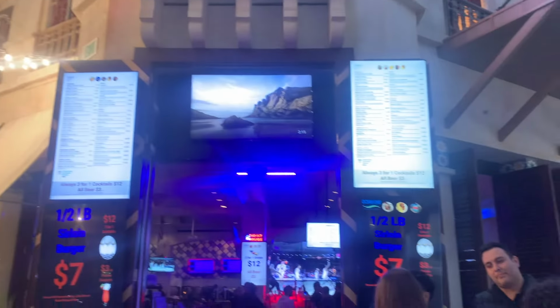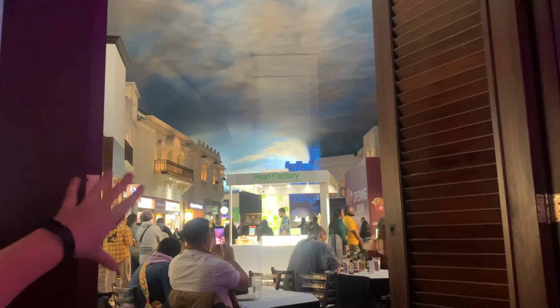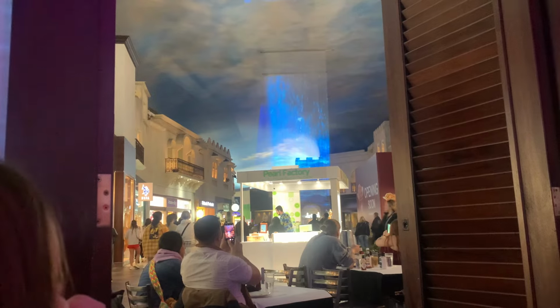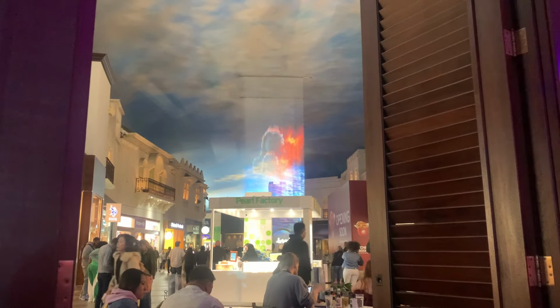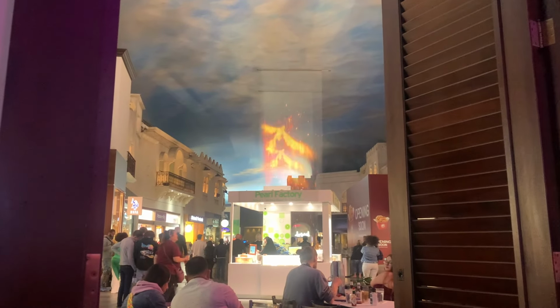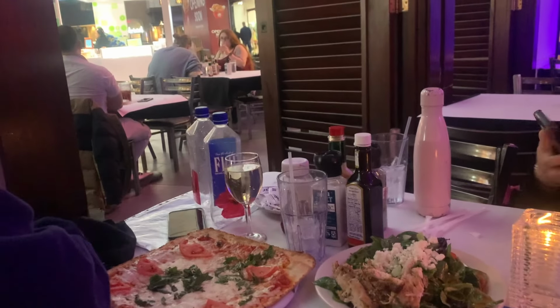Come to Ocean One Bar and Grill for drinks and dinner. This is what it looks like. Oh, very fun. Our food has come. We've got some meatballs, a Greek salad, and a pizza. And Antonia got a £3.50 strawberry daiquiri.